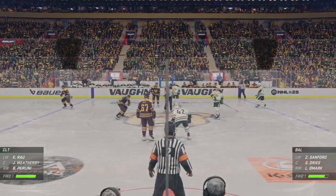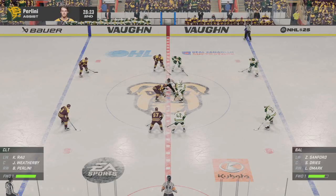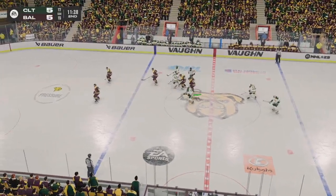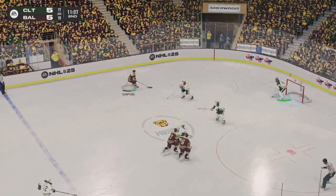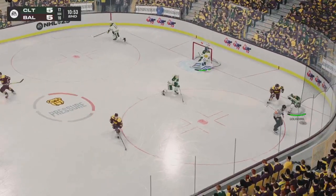Center's gliding up to the face-off dots here. They take possession as he locks them up off the face-off. Baltimore's looking to break out of their own end. They've got numbers here. Here's a shot. And that one's turned aside.